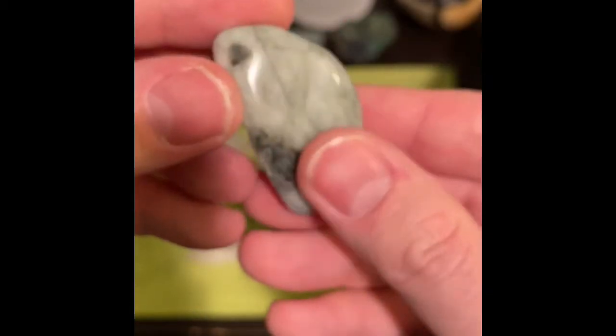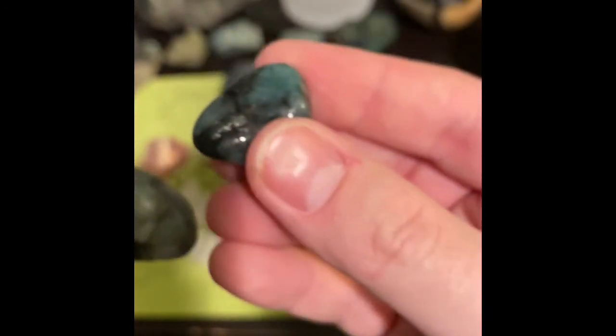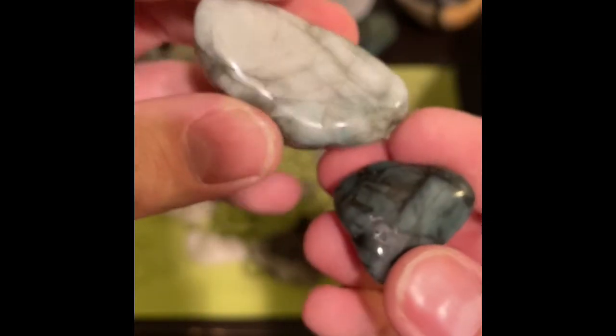So what the heck is this one? Let me look at my list. Oh, this must be the tumble. Okay, so everything's right. Yeah, here it is. And this is a, oof. Okay, so this is a $5 piece of tumbled emerald, and that is gorgeous. And here's another piece. Beautiful color. Both absolutely beautiful.